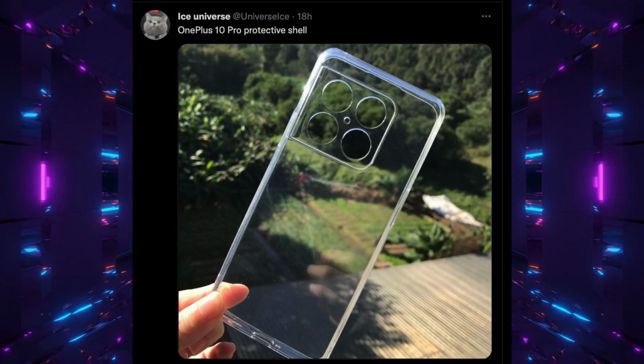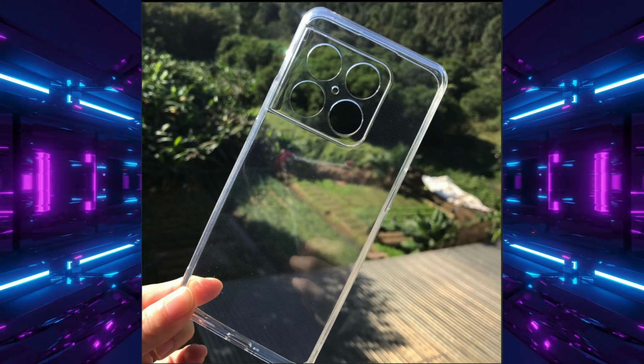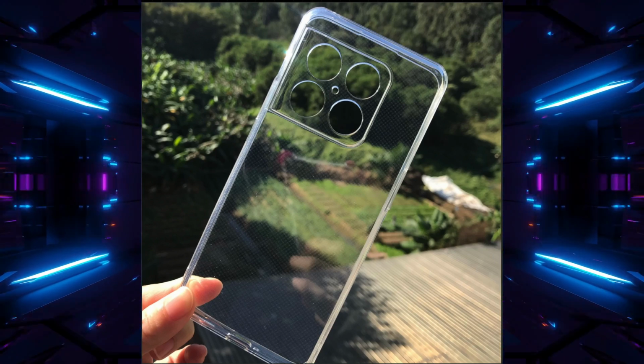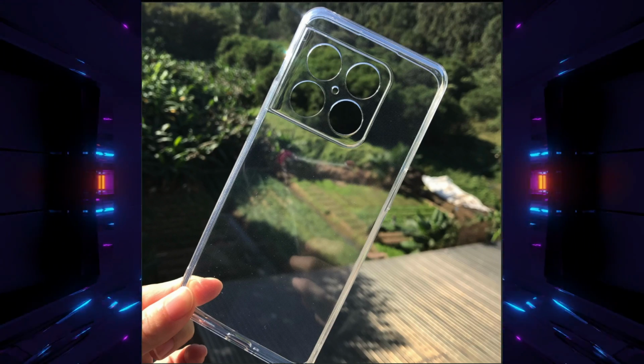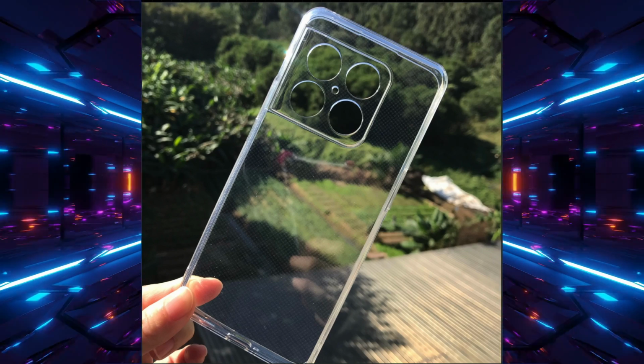First story of the day, OnePlus 10 Pro. We've seen renders of this phone. What about a case? Remember, this is gonna have that crazy camera setup on the back. As you can see right here, the 4 camera setup, or whatever, 3 cameras and then a flash. But ultimately, it's kind of crazy and weird. Do you like it? Let me know in the comments down below. That's a case render for it.